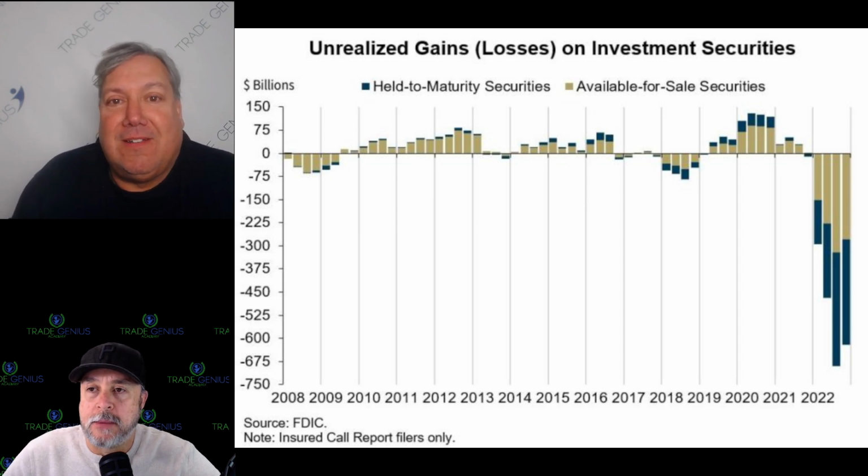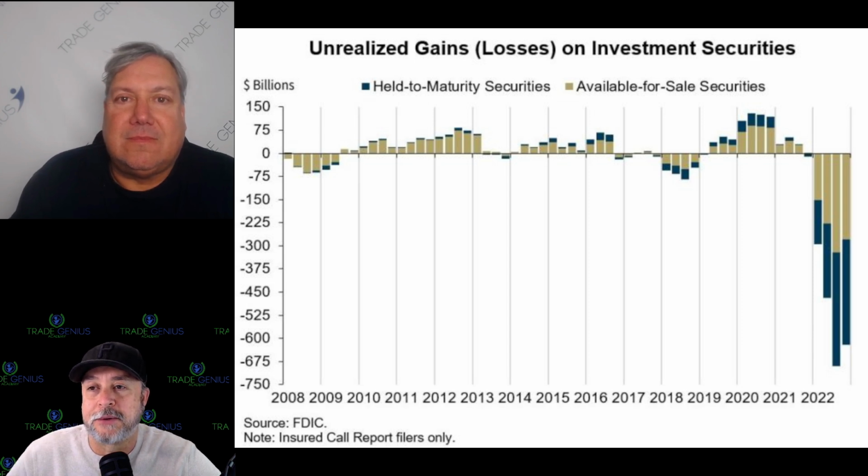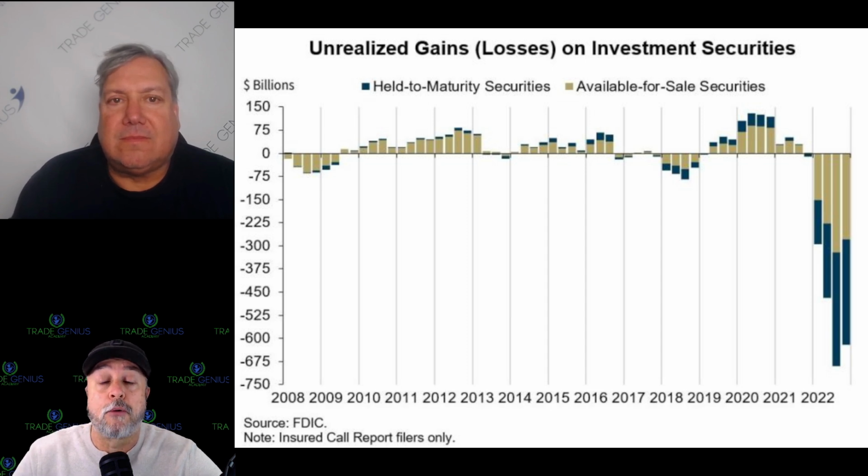Yeah, so here it is. Unrealized gains or losses on investment securities. There's a zero line there. So obviously, if you're north of that zero line, that's an unrealized gain, and if you're south, it's an unrealized loss. And you can see the severity of the situation here. This is basically on investment securities as reported by the FDIC. So these are institutions insured by the FDIC reporting to the FDIC so that the FDIC has some idea of the cataclysm that they're dealing with.